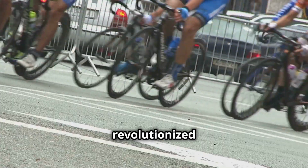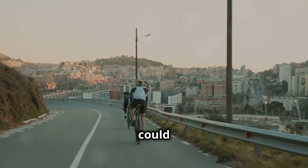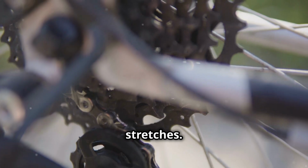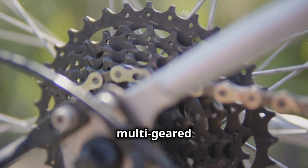This innovation revolutionized cycling, particularly for long-distance touring and competitive racing. Riders could now tackle hills with greater ease and maintain higher speeds on flat stretches. The derailleur gear system marked a significant step towards the sophisticated multi-geared bicycles we know today.